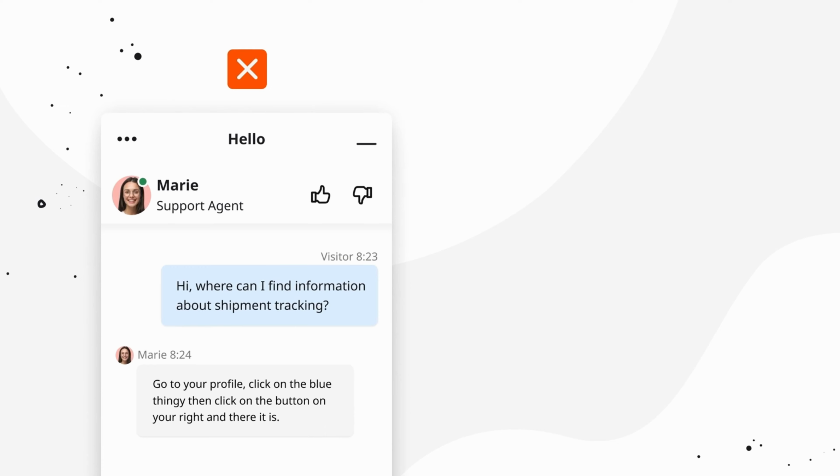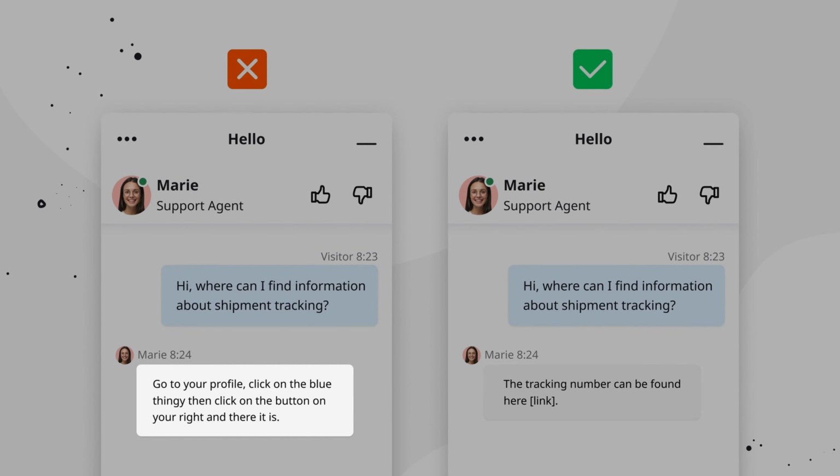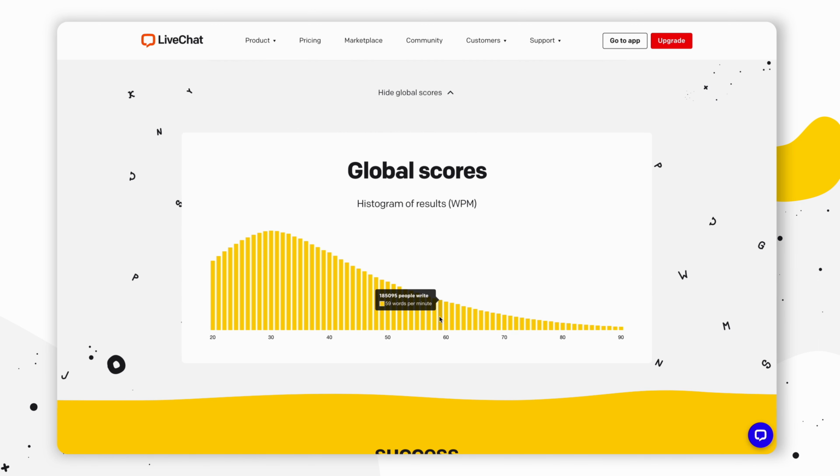Accuracy is important since it's one thing to provide a fast answer and another to provide fast answers your customers understand. There's a difference, right? Even if you have a high WPM, that doesn't mean anything if your replies are full of typos and don't make sense. Now, after you take your typing speed test, you'll also see how well you did when compared to others. This should give you a pretty good estimate of how fast you type among other typists.